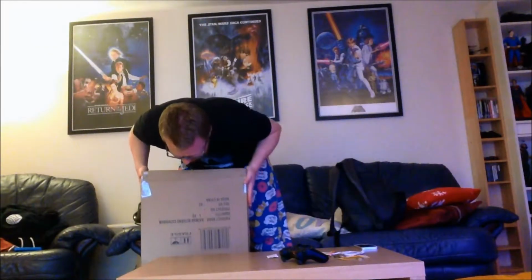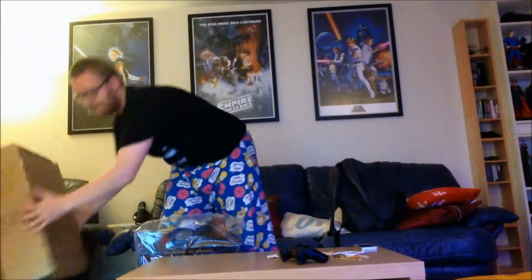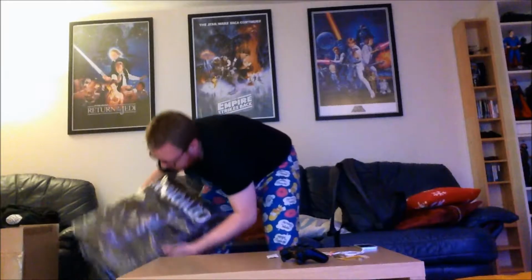And let you see it. Helps if I cut it right. I can't believe how big the box is actually, because I didn't expect it to be this big. Michelle Pfeiffer's Catwoman statue. I honestly did not expect this box to be this size, guys. I thought it was going to be a small box. I've seen some videos for this online, and I did not think the box was this size. It's massive.